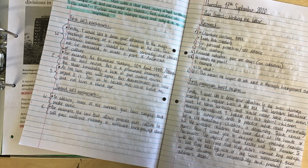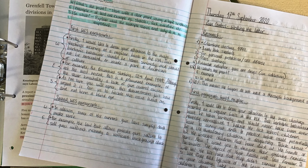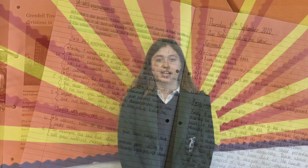So we have been studying writing to argue pieces, so we've practiced different structures, and we've also been studying different topics which we've been writing about, such as gun control and animal rights. I personally have really enjoyed it because it's really good to have an opportunity to write persuasive pieces, and I've also found the topics we've studied so far really interesting.